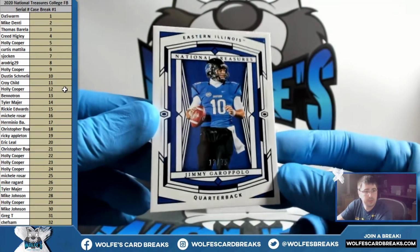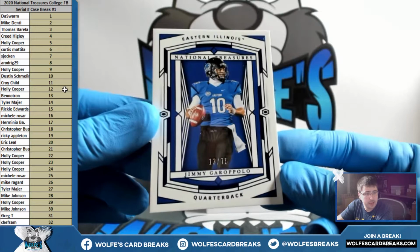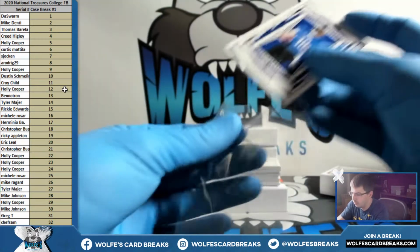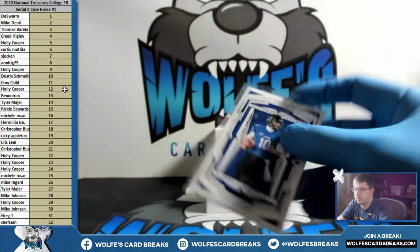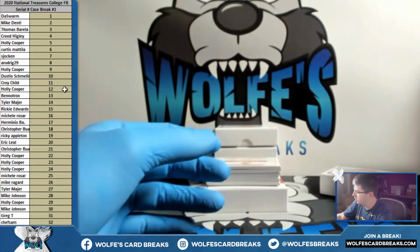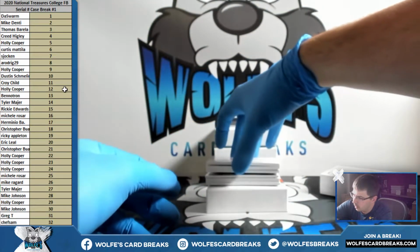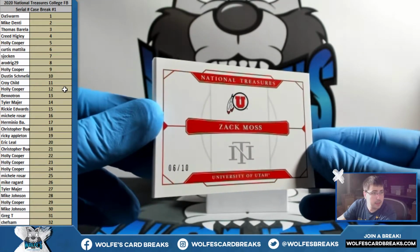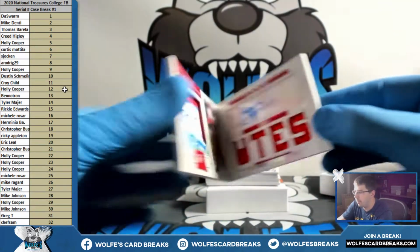First up, Jimmy Garoppolo, 13 out of 75. 13 is Benotron. Booklet, 6 out of 10. 6 by Curtis Zach Moss.